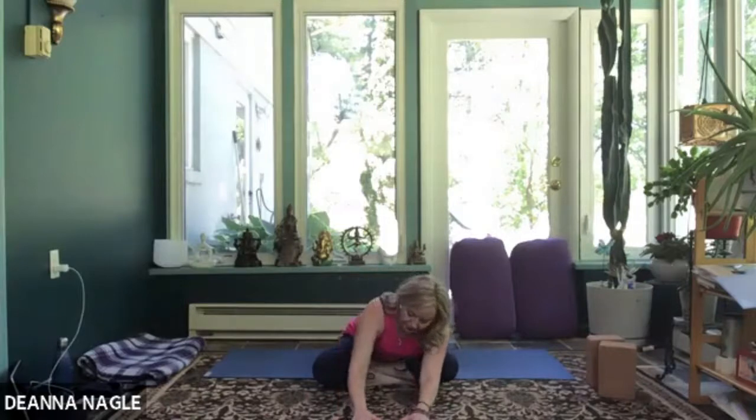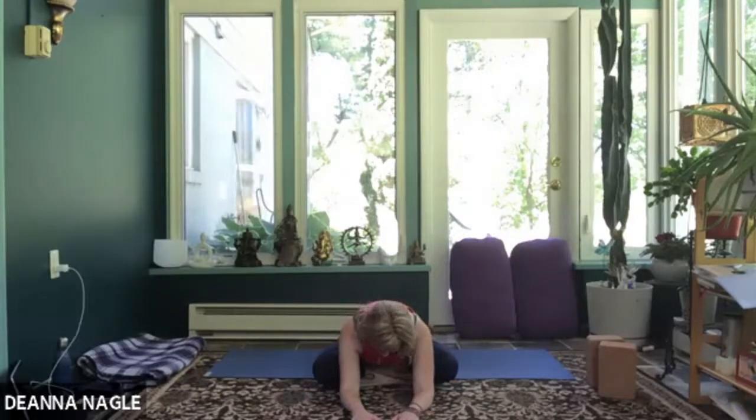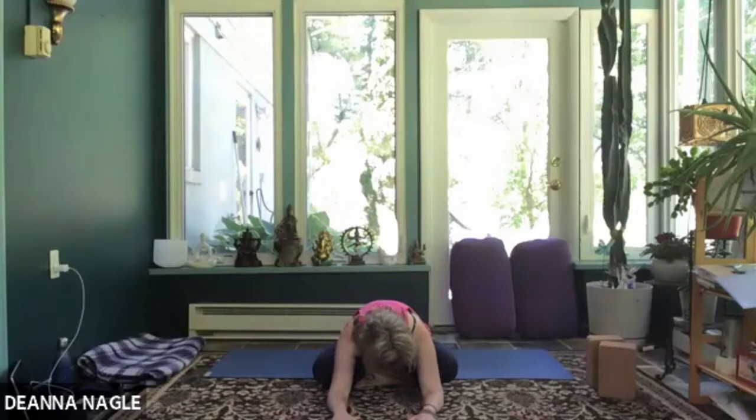And then at some point, when you feel like you've gone as far as you can, pause there and then let your head drop down. So come into a soft forward fold. Hold for 3 breath cycles. Let me send some breath into your lower back. One more.